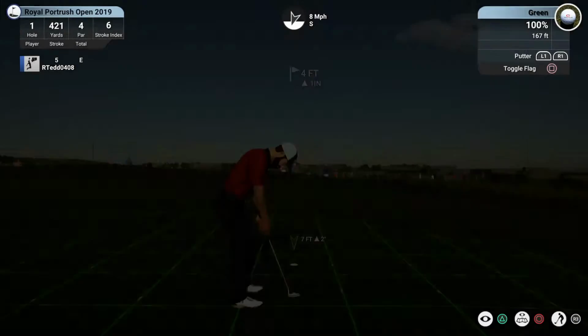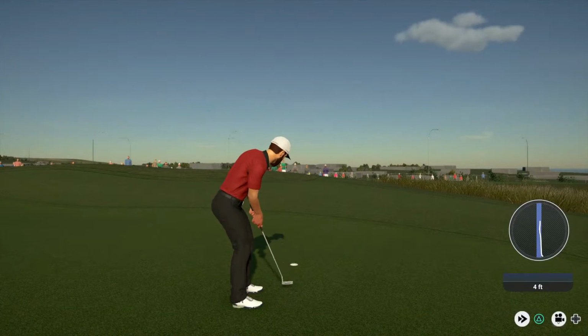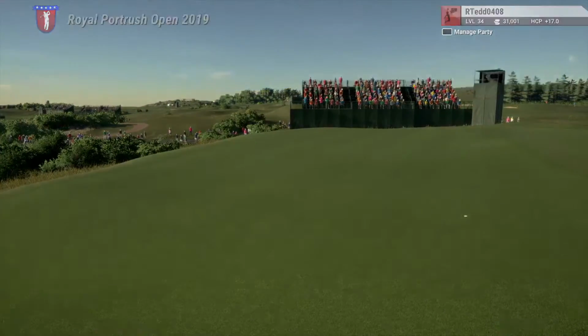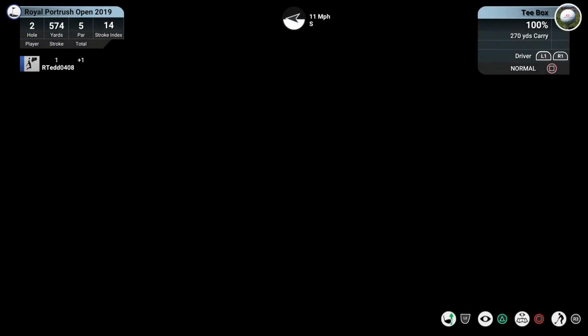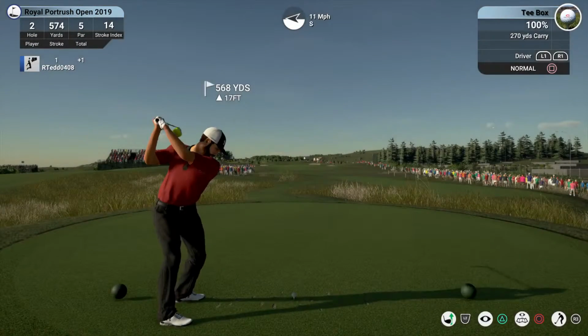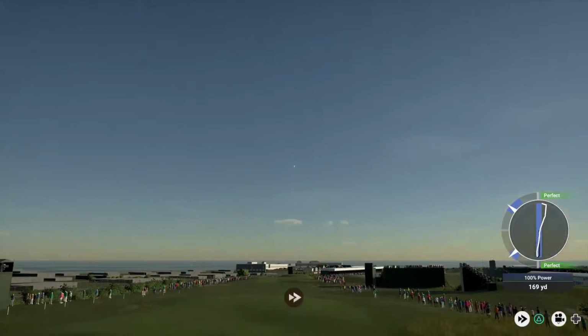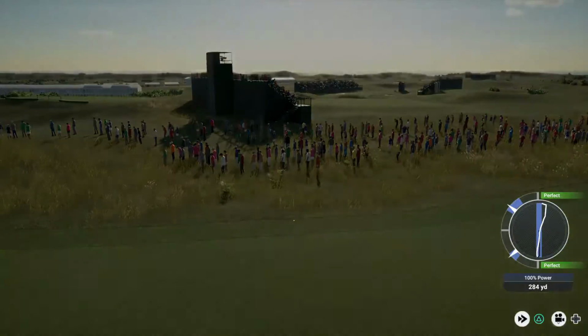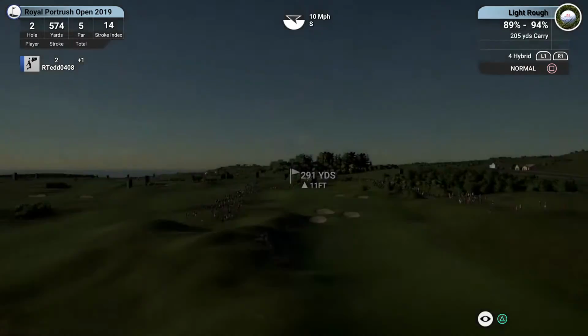This looks like around a 4-footer, I'd say. And that putt will drop. And now let's see what the second hole has in store. Okay, this one's looking pretty good. And I apologize, folks. That shot's ended up in the rough.